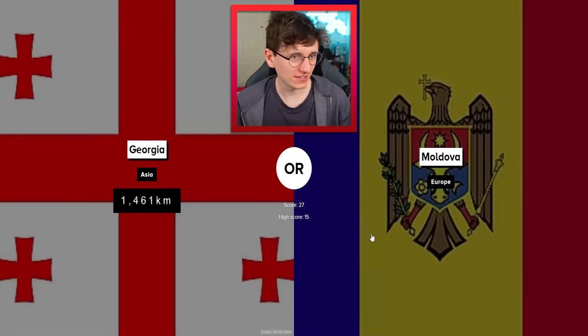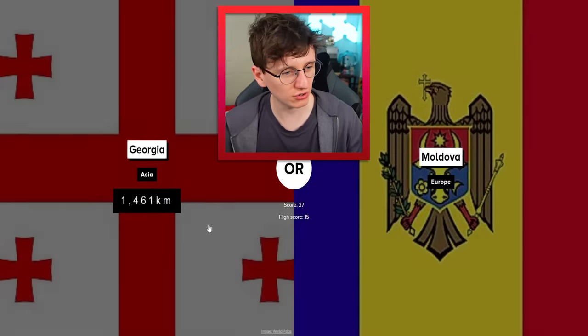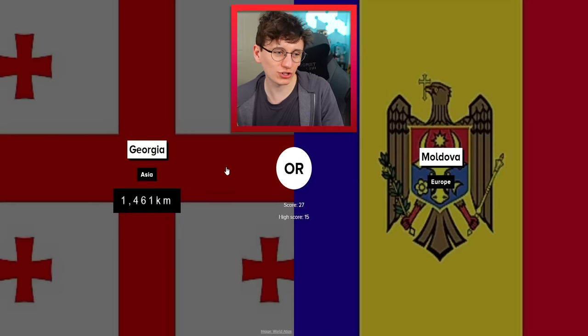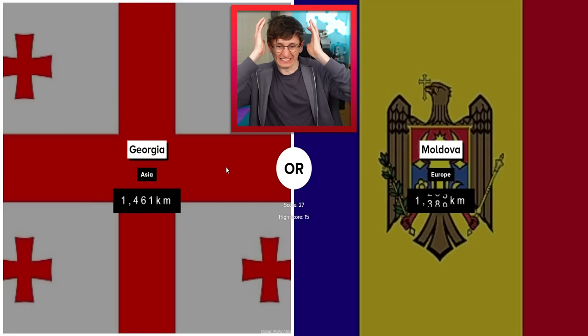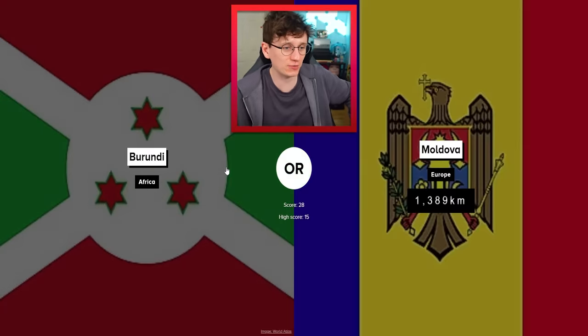Moldova's not that big. Its borders look pretty straight from a distance. I don't know how complicated they are the closer you get. That's quite low though, 1,000. I'm gonna go with Georgia. Oh, very, very close. There was like 70 kilometers in it.